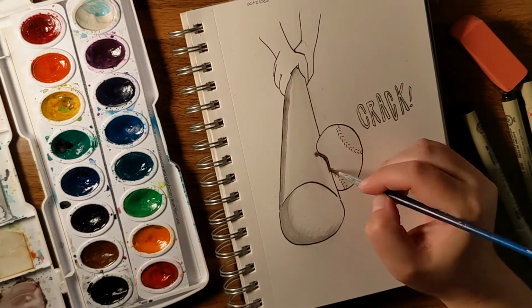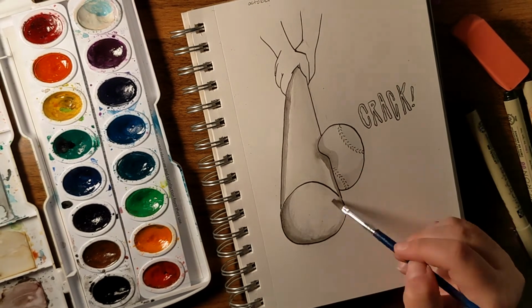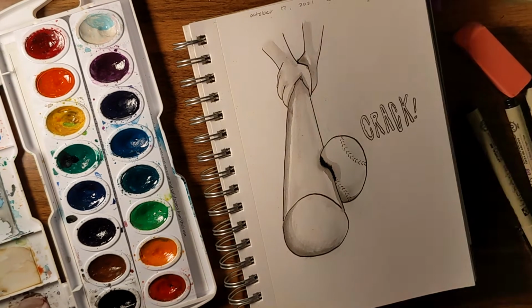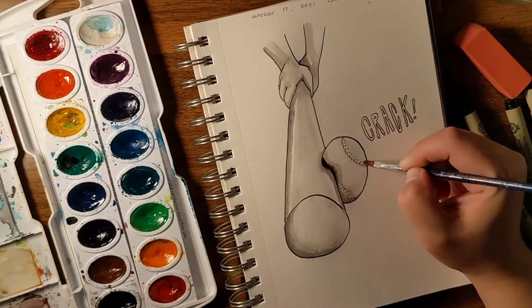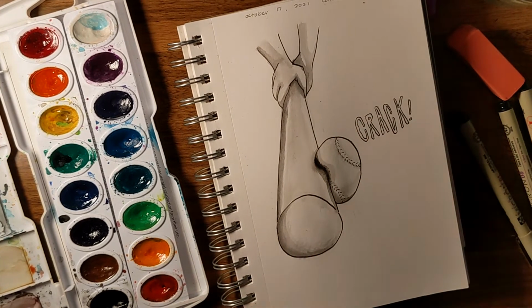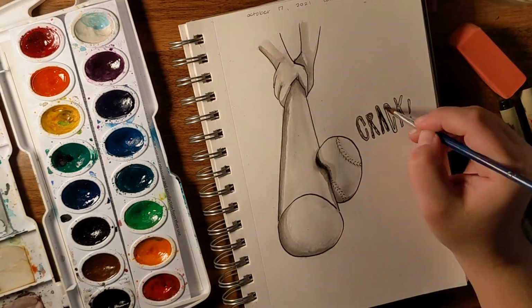I was like, oh, a baseball and a bat. And I looked up a slow motion video because I was like, let's see what it does. And the ball like warps around the bat, which I thought was really cool. So I was like, that's definitely what I'm gonna draw for this day. And that's what I did.